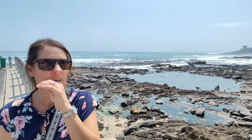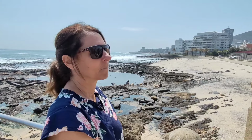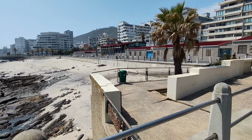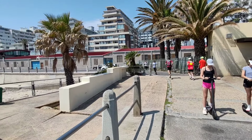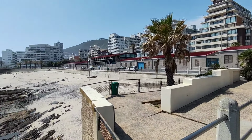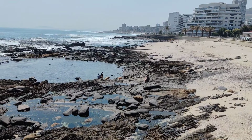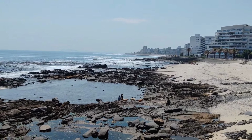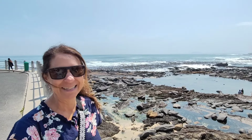Yeah, but there's a lot of activity. Look at everybody. There's a lovely promenade here walking along the seafront. Geez, a lot of scooters, eh? Yeah, they hire them out. People are riding scooters. Kids everywhere. But look at this, it's really such a lovely day as well. Look at the people with their dogs over here. And very different to where we're staying, eh? Much bigger and more people.